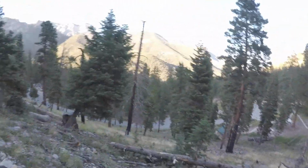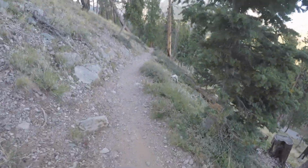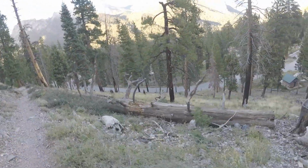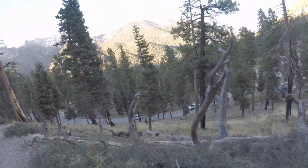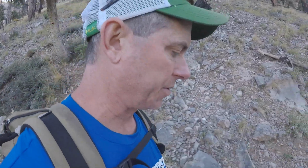All right, we are coming down, down, down. This is about the end here. Back to the truck in just a few minutes. This is the first parking and camping area, the one where we couldn't come in this morning. So we went to the other one, but it's right around the corner from the truck, really, not too much farther.